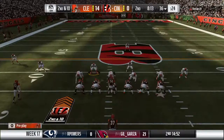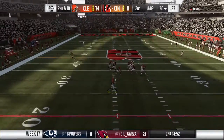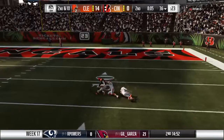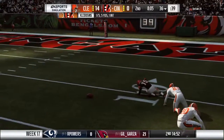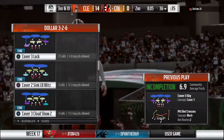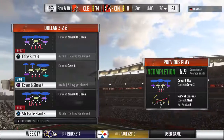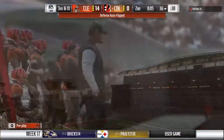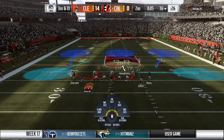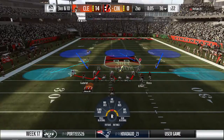Off the play fake, Cousins. Going deep downfield for Ross. And incomplete there. A nice hit. Jars the ball free and brings up 3rd down. Some of the fans here don't seem too happy about what we've seen in this first half. No, not at all, and I understand why. They've looked lethargic, out of sync, and it shows on the scoreboard. So back-to-back incompletions, and that has them staring at a 3rd and 10.